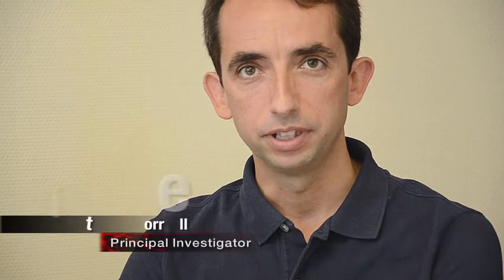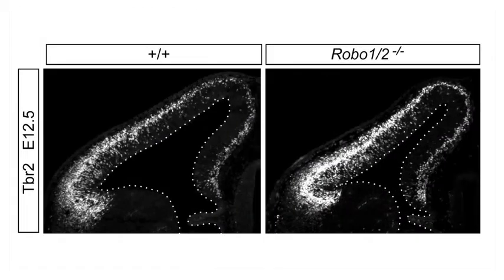The first thing we observed in these Robo1 and 2 double mutant embryos was that there was a slight deficit in cell divisions of those primary progenitors, but not in cell divisions of those secondary or intermediate neurogenic progenitors, and also no change in the numbers of neurons. Now, surprisingly, we did observe a twofold increase in the numbers of those intermediate progenitor cells. With these results, we reasoned that roboreceptors will be involved in controlling somehow the balance between progenitor cells or the dynamics of progenitor cells in the developing cerebral cortex.